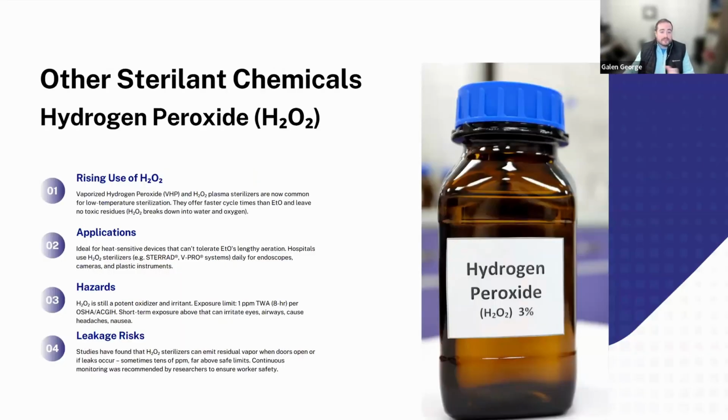So now let's turn our attention quickly to hydrogen peroxide as a sterilant. In recent years, hydrogen peroxide-based systems have surged in popularity. They're attractive because they're much faster. For instance, a VHP sterilization cycle might be 45 minutes versus several hours plus aeration time for ethylene oxide. Hydrogen peroxide is also appealing from an environmental standpoint. It doesn't produce toxic emissions in normal use. After it's done doing its job, it decomposes into water and oxygen.